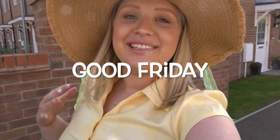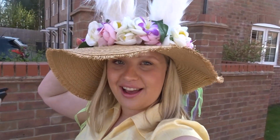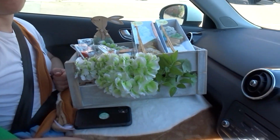So it is Easter weekend. It's Good Friday today. And I am, as you can see, a little Easter bunny because we're doing some Sugar Boutique Easter visits. I'm talking quite quietly because we're in this neighbourhood and it's quite quiet. Oscar's in there. Peter Rabbit more like. Yeah, Peter Rabbit, but he's not Peter Rabbit yet.